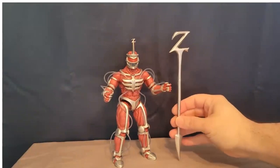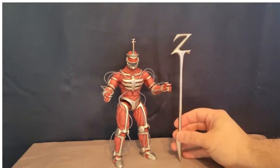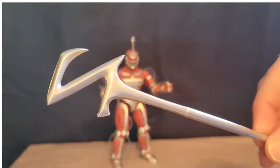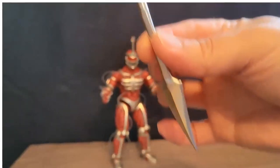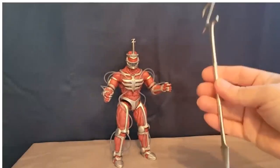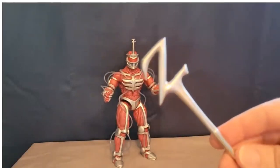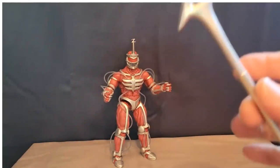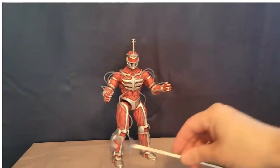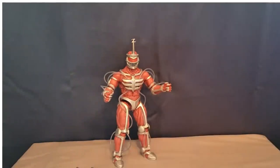If you look, his staff is basically as tall as he is. And it's a really nice silvery, shiny paint. And I really, really like this staff. It has some heft to it. Obviously it's not metal, but it feels nice in hand. And it just looks really cool. I really, really like the staff.